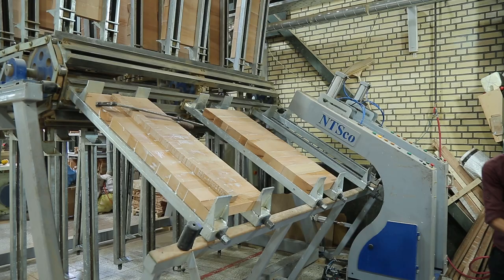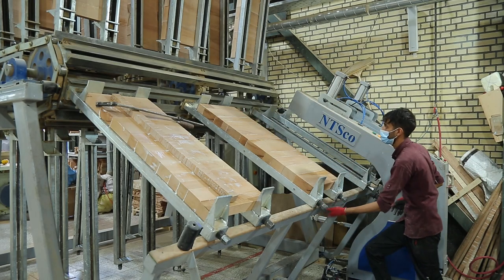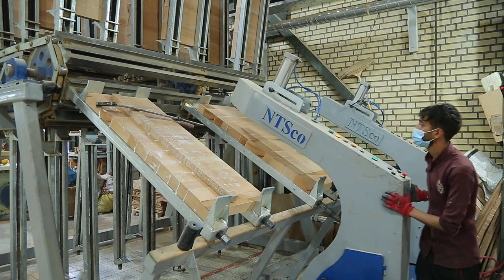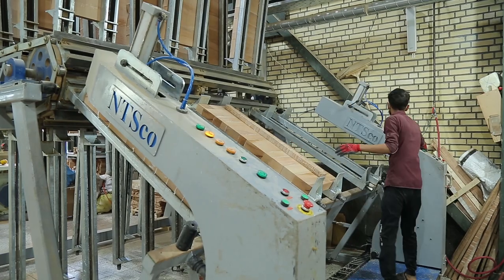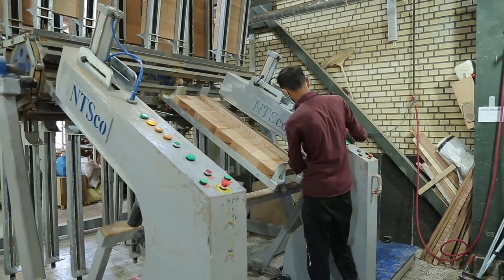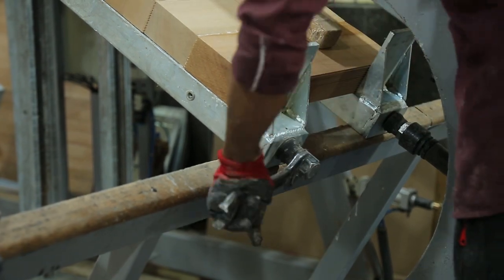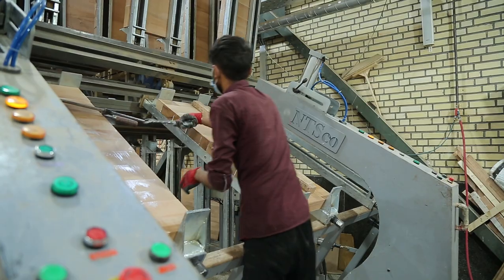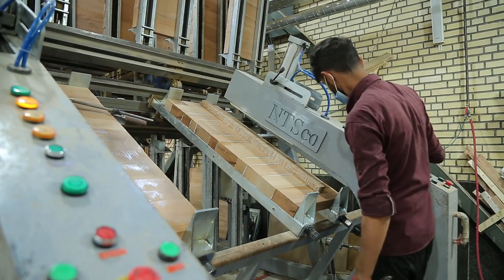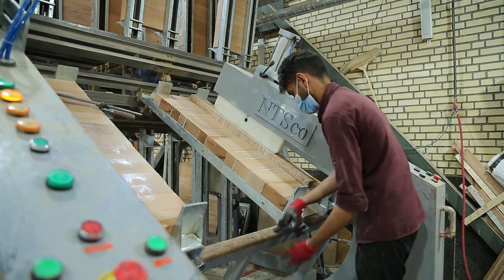Number two, to decrease stress and strain in the wood. Indeed, based on the tree growth history, physical and mechanical properties, drying process, and a number of other factors, wooden lumber is full of stress and strain. By cutting lumber into smaller parts, a lot of stress and strain will be relieved.